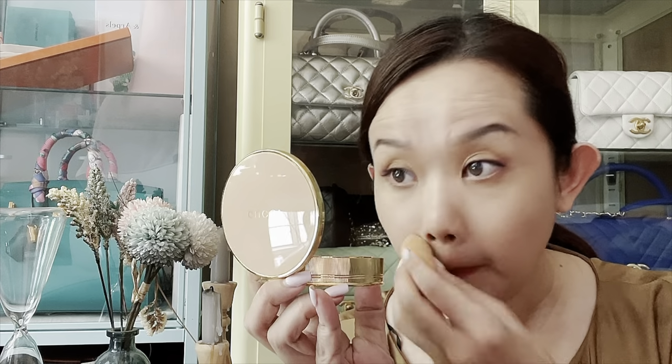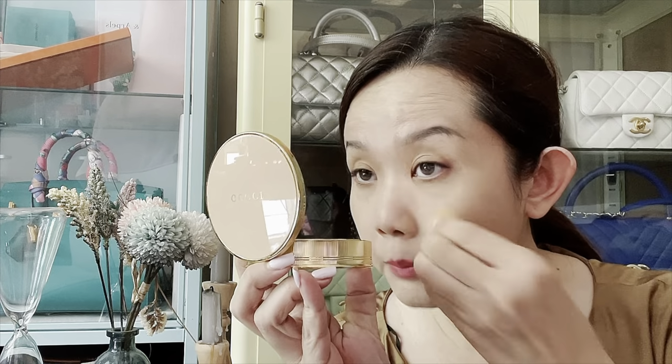I'm quite interested in their blurring primer, but I didn't get it because I still have my primer from Charlotte Tilbury and my primer from Dior, so I'll probably try that next time. But I think this looks really natural and does have some coverage. I'm liking it so far, very comfortable as well. The fragrance is not bothersome, it's great actually. And you can put on another layer if you so wish. So far, liking Gucci Beauty, from the foundation I've tried.